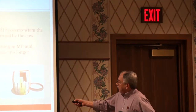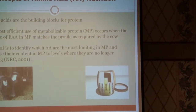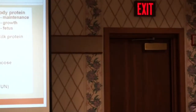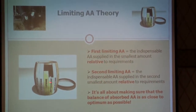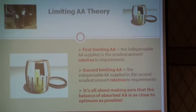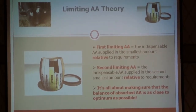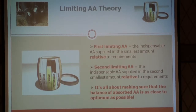In other words, we want to increase methionine up here to the top. We want to increase lysine up here to the top in metabolizable protein. That's what we want to do. In this case, methionine is what we call the first limiting amino acid. It's that one supplied in the smallest amount relative to the requirement. That's the most limiting. The second limiting is that one that's supplied in the second smallest amount relative to requirement.